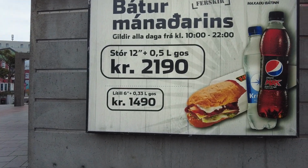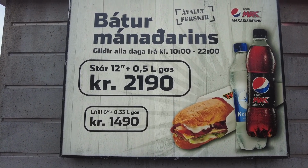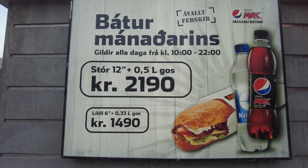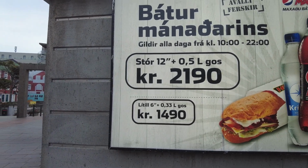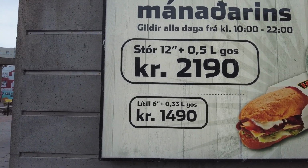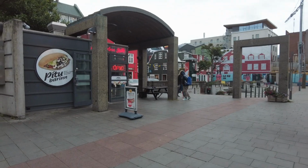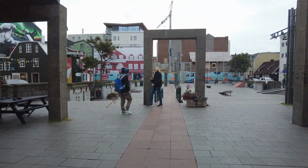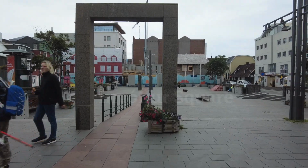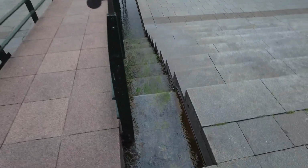This is the price of those sandwiches. KR means krona, which is the Icelandic currency. It costs 2,190 kronas. In Google, you could convert the currency from US dollar to krona, or krona to US dollar. Well, let's keep walking. Look at this small cascade of water. Nice.